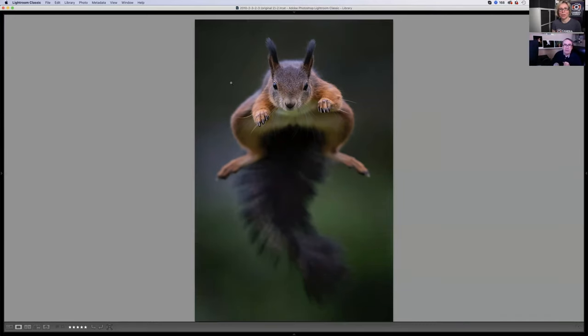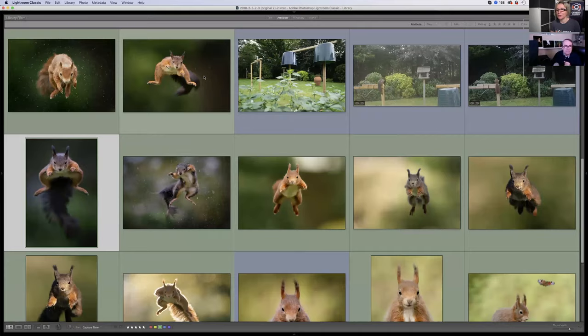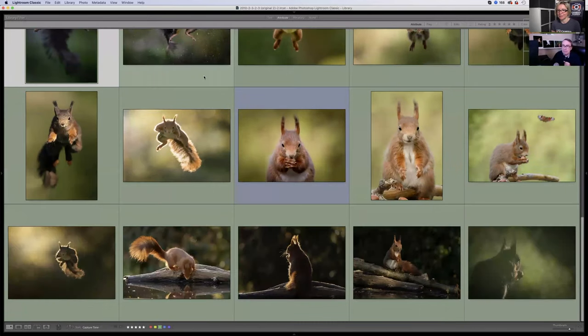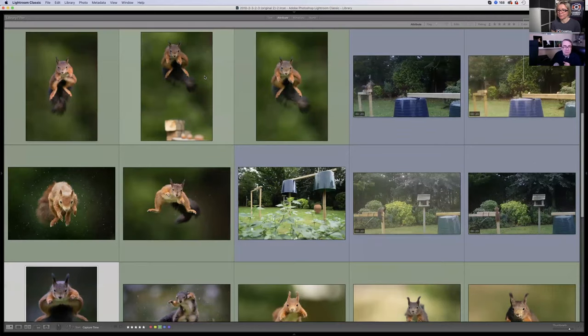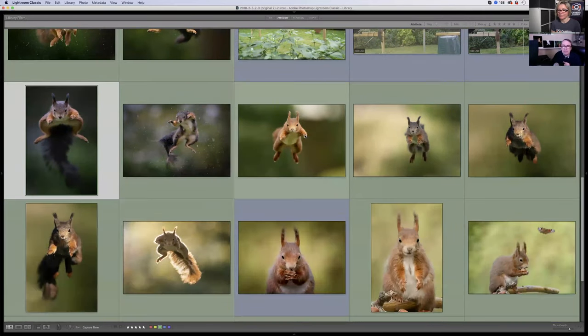Well, I think it just demonstrates, though, it's about the photography. That's what's important, thinking it through and seeing the opportunity and getting some great pictures. Absolutely, 100%.